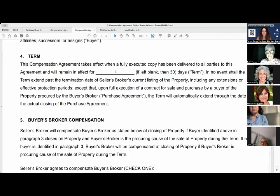Term: this compensation agreement takes effect when a fully executed copy has been delivered to all parties to this agreement and will remain in effect for, again, how long do you think it will take, once you send that offer, for that transaction to close, right? Put 60 days. I mean, if it takes 40, great. If it takes 30, even better. But if it takes 60, at least you're covered.